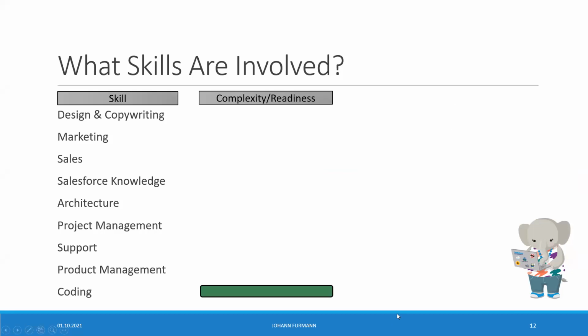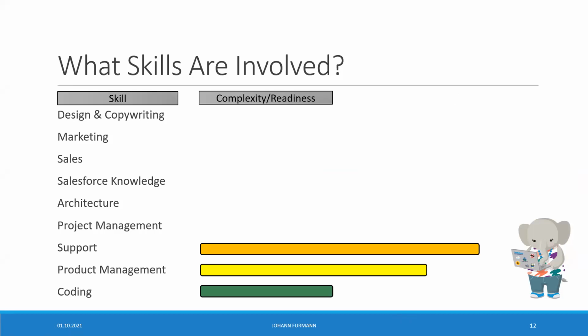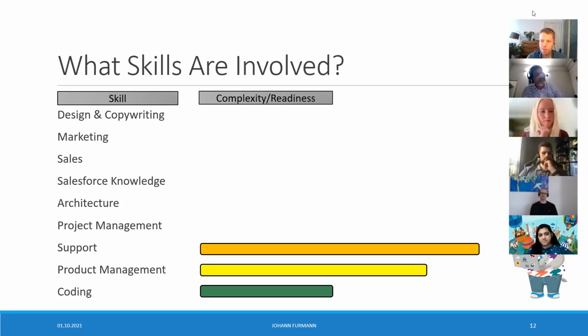So coding, it's kind of complex, depends on the app. How ready I was: okay-ish. I did my homework beforehand. Product management, pretty complex, and I was kind of ready. But now support, I was not ready at all. I had to really learn again how to do first level support with people I don't know.